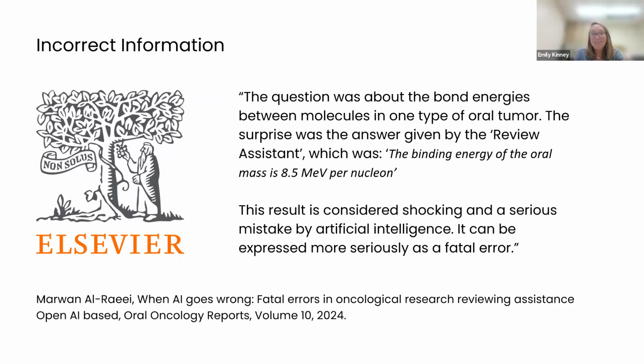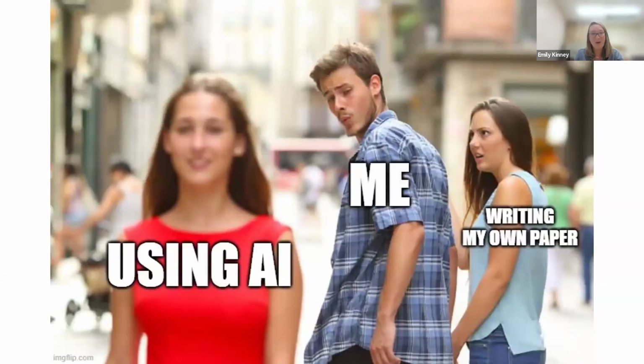So while this clearly has a lot of problems, there's elements of theft, there's elements of it just being wildly inaccurate, that can lead us to the question of, why are we here? Why are we here learning how to use AI that is going to steal stuff and lie to me?